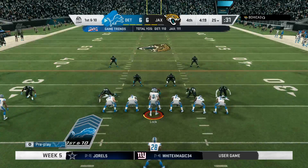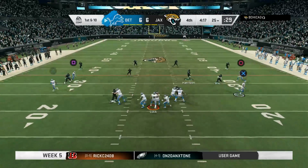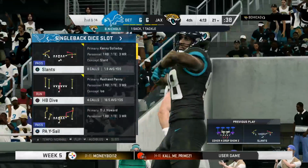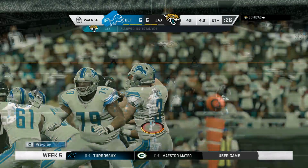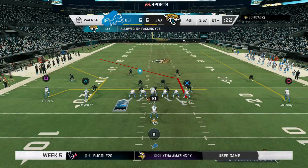The Lions offense ready to kick off their next drive. Their defense has done the job. Now it's the offense's turn. Jaguar pressure and a Jaguar sack. Bilal Nichols able to drop him for a loss of 4 from his defensive tackle spot. Pass protection has been a problem all night long as they come up facing 2nd and a bundle.